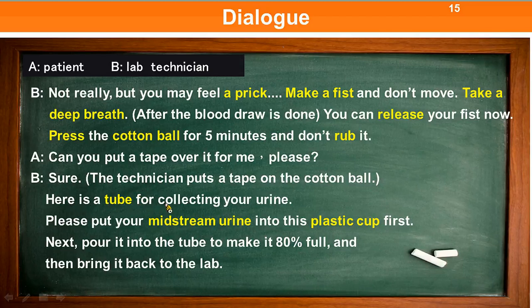Here is a tube for collecting your urine. Please put your midstream urine into this plastic cup first. Next, pour it into the tube to make it 80% full, and then bring it back to the lab.